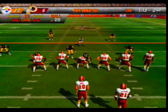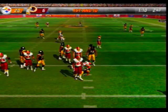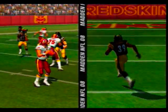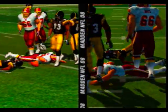1st and 10. The Steelers come out in a nickel package. Covering guys downfield is a good way to get pressure on the quarterback. If he can't find someone downfield, then he has to throw it away, hold it, or pull it down quickly, or the pass rushers will be right there to haul him down.